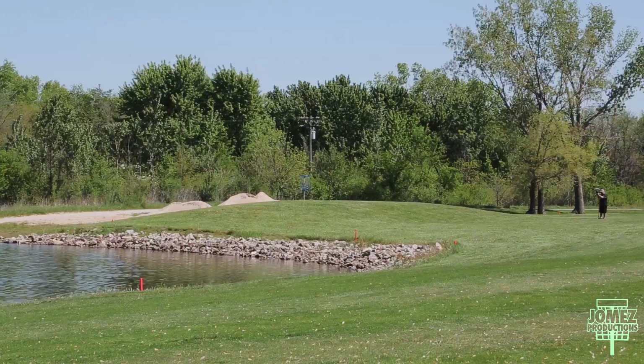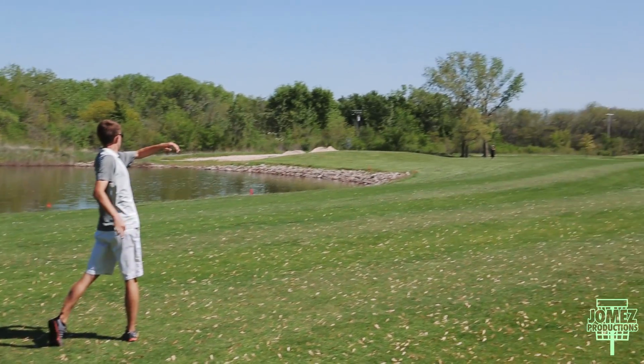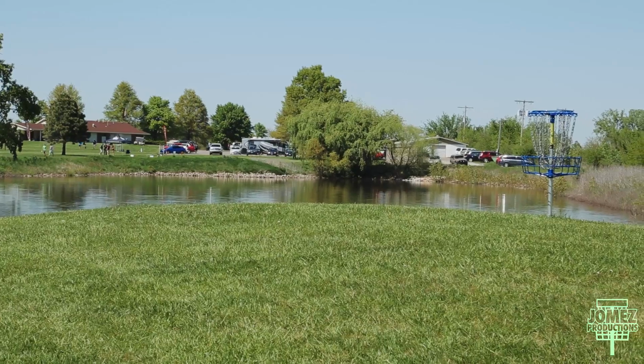Yeah, and Simon just throws his putter up there, just trying to get it easy, not too deep. My upshot right here, I throw a 750 H1. I'm trying to keep it at the bottom of the hill and then skip it up there. Pretty well executed. Yep.